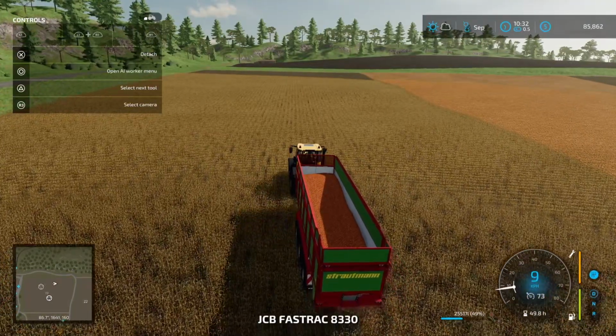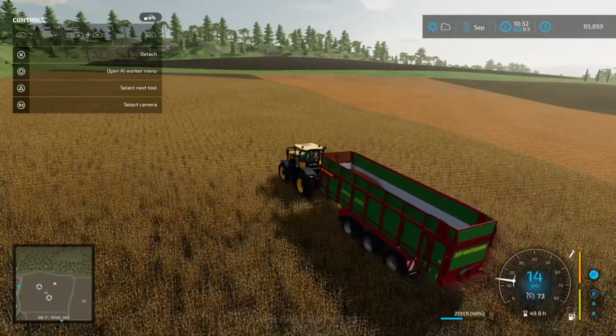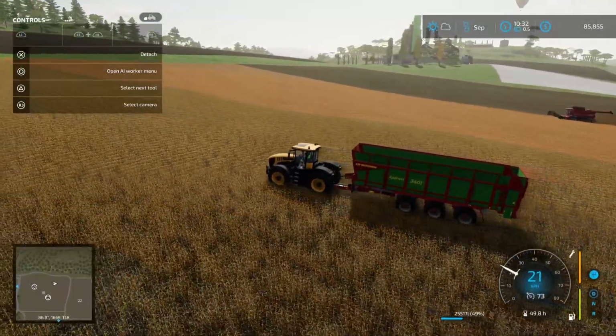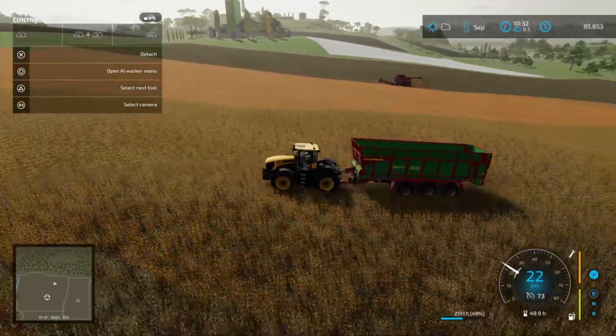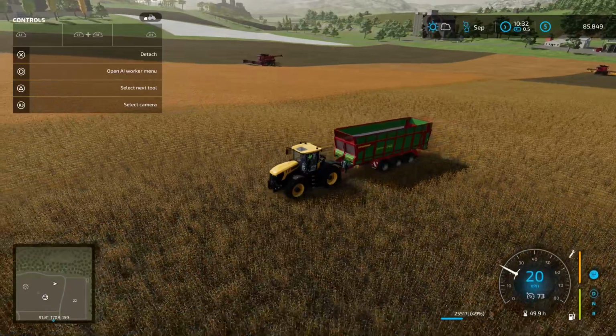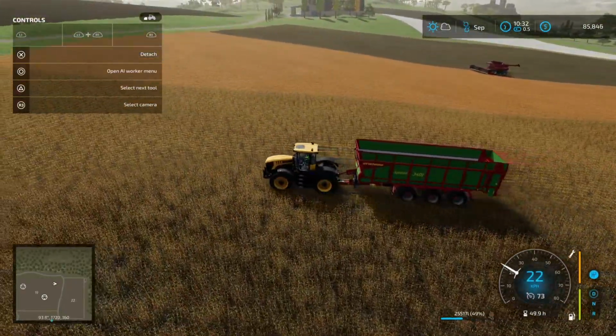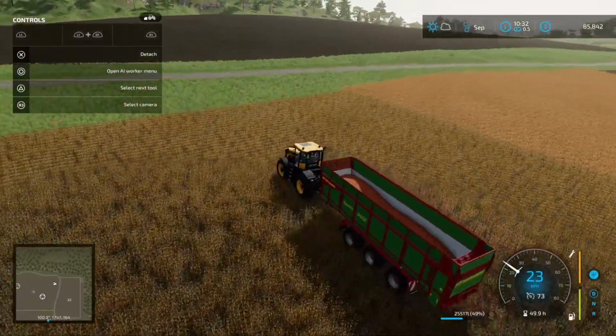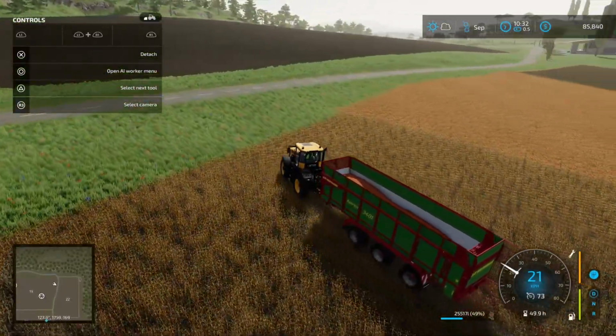Alright, while they are doing that, let's go drop this load off. So I'll just do 50% loads. They're just easier to cart. They're pretty quick. I reckon we've probably got maybe 2 or 3 more passes per combine there to get this field wrapped up. And that's a pretty nice quick contract actually, so that'll be good.